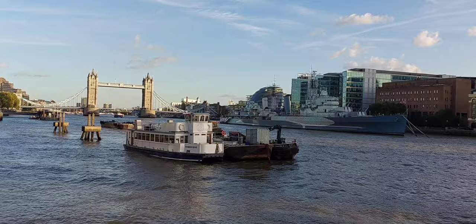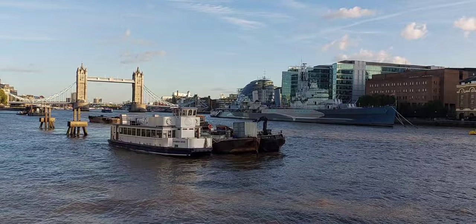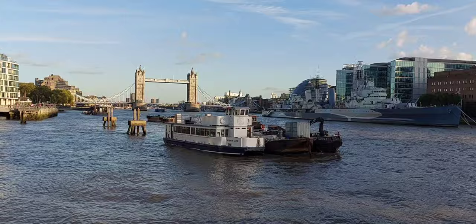Now, over here we've got a wonderful view of the HMS Belfast, the warship over there, and Tower Bridge, and it makes for a great photo opportunity. And we actually pass here during the witches tour. And in fact, the HMS Belfast was an important World War II ship.